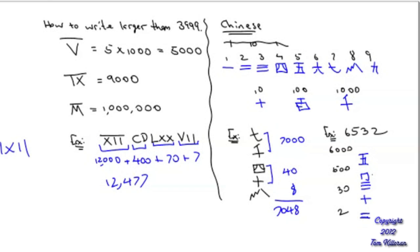And 6,000? My 6. And then my plus sign with a hat on it. So there's 6,532. Ta-da! Chinese. What do most people do with Chinese? Nothing. They write it like Egyptian.